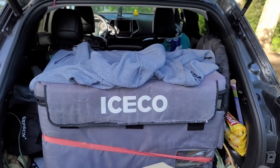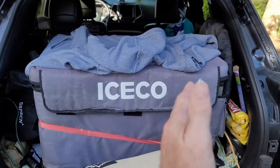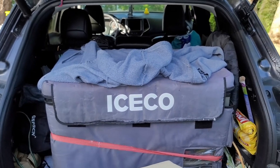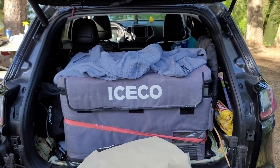And I'm really thinking about going to a smaller refrigerator that'll only take up half the space. It'd help us out a lot. When I take this big sucker, I just don't have the room I need for all my other stuff.